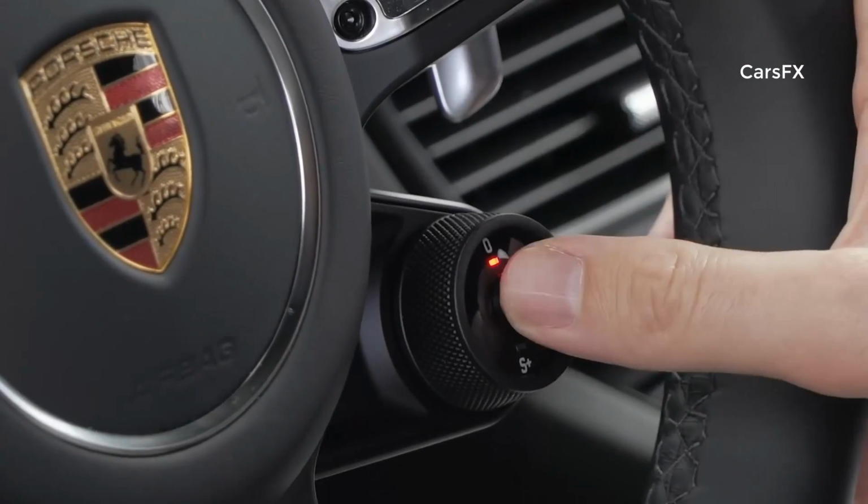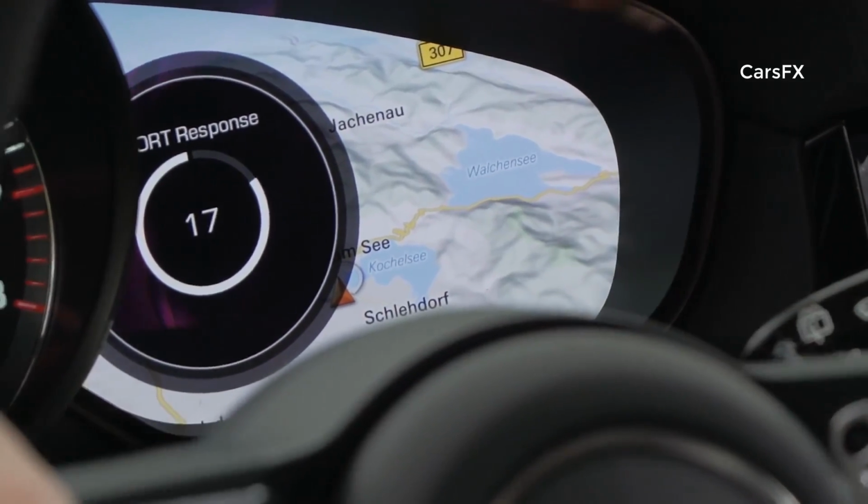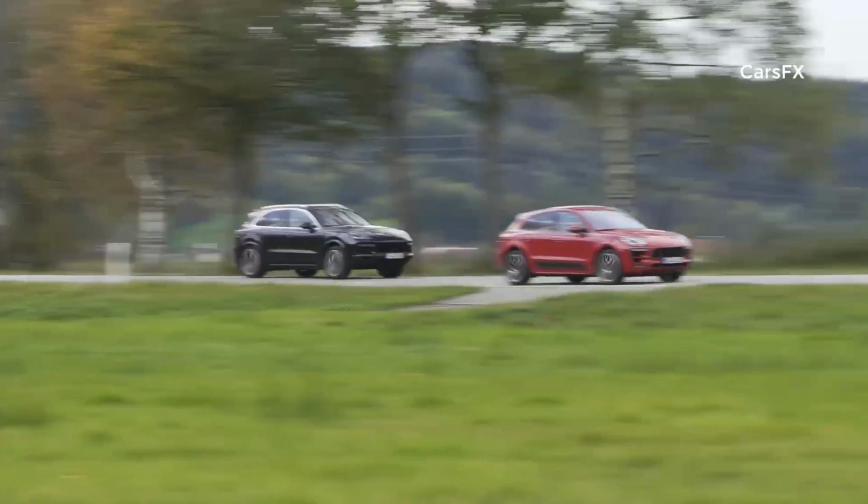The Sport response button ensures that for 20 seconds the driver can tap into the maximum power, making available maximum performance with maximum sportiness. For example, when you spontaneously decide to overtake.